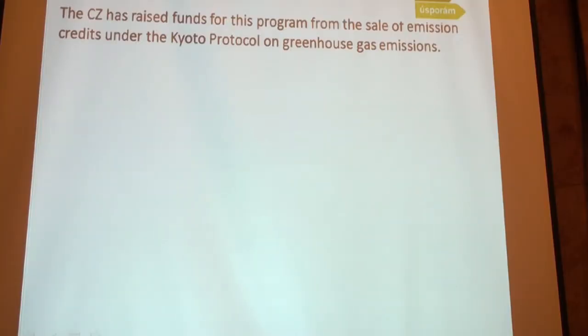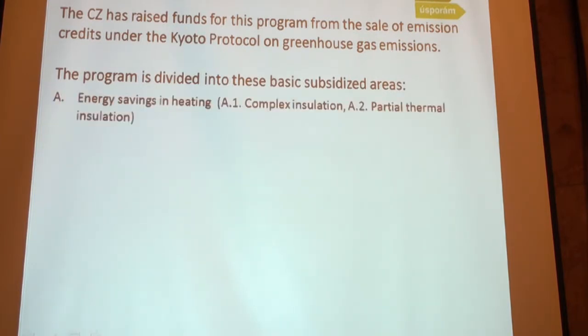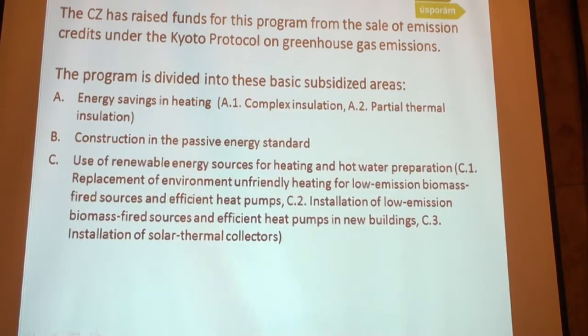The money for this program has been obtained from the funds from the selling of emission credits under the Kyoto Protocol on greenhouse gas emission. And the program is divided into the following five or six parts: energy savings in heating, construction in the passive energy standard, and use, as said before, of renewable energy sources.